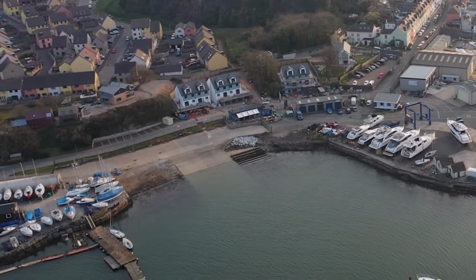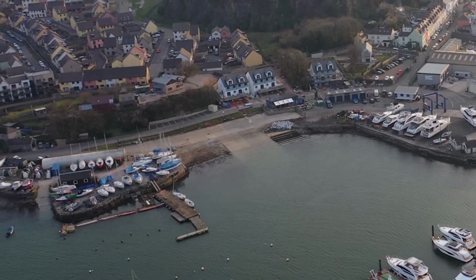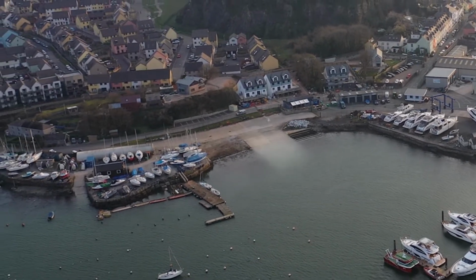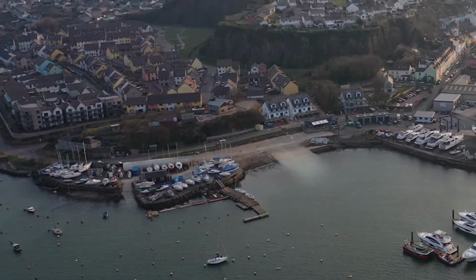Turnchapel played an important role in world wars. You can still see the slipway constructed for American troops to embark on their journey to Normandy for the D-Day landings. While some recall phosphorus being dropped to illuminate the land, Mary Gamble, a resident of Turnchapel then, vividly remembers her experiences of when the war really came to Turnchapel on the night of the 27th of November 1940.